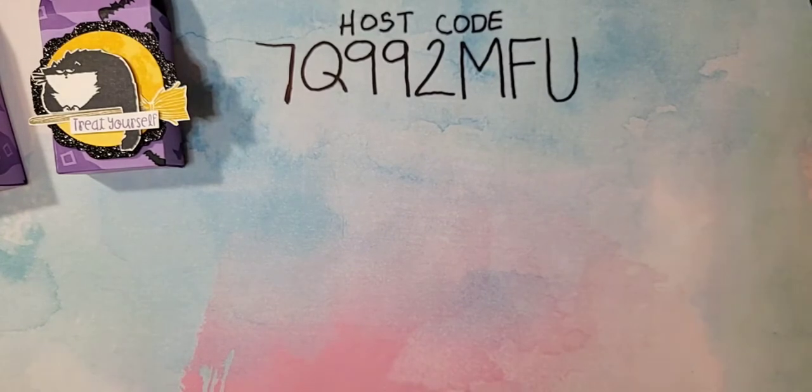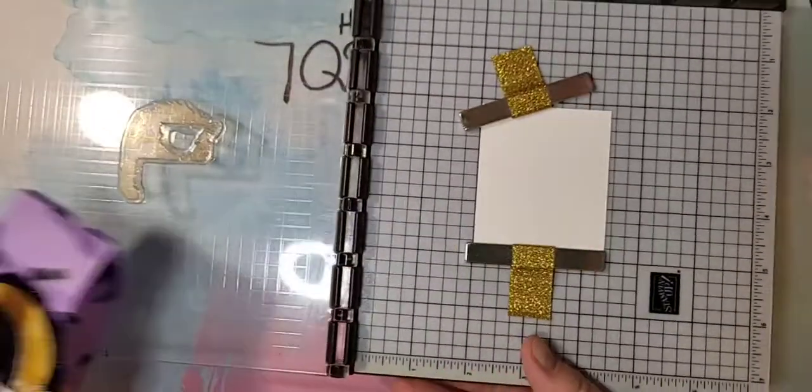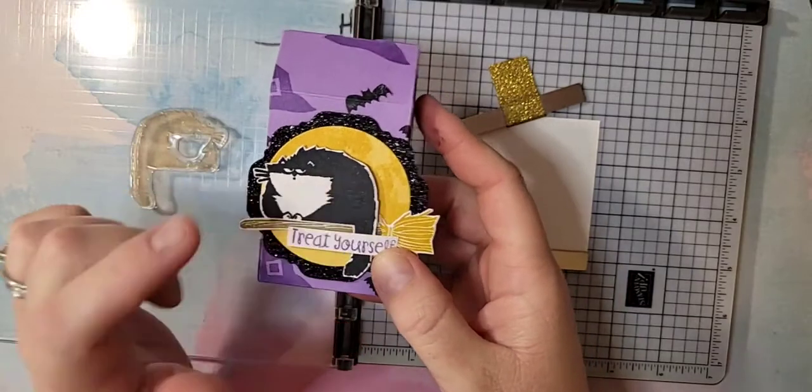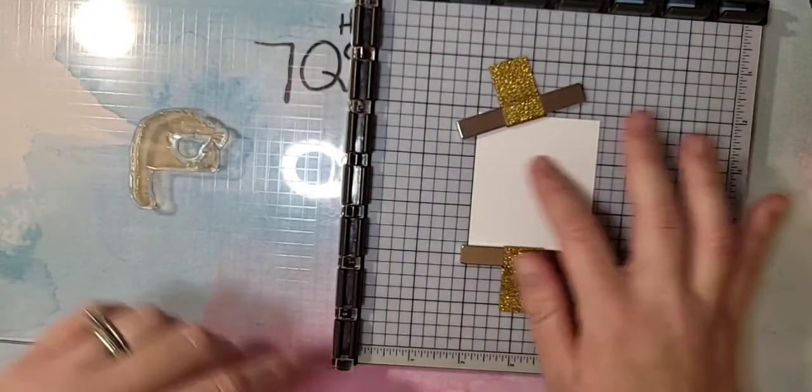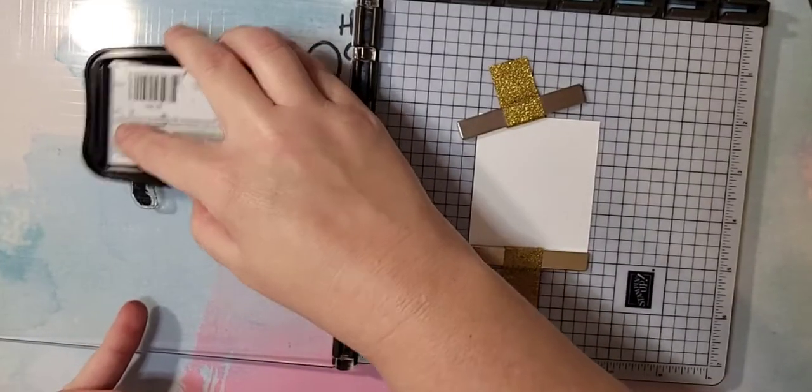Where's my Stamparatus? I wanted, hello. I'm stamping my cat with my Stamparatus. We're gonna start by stamping him because I wanted him a nice deep black, but stamping him with Memento the first time just didn't give me that, so I put him on my Stamparatus, and we are going to really get some good coverage with it.